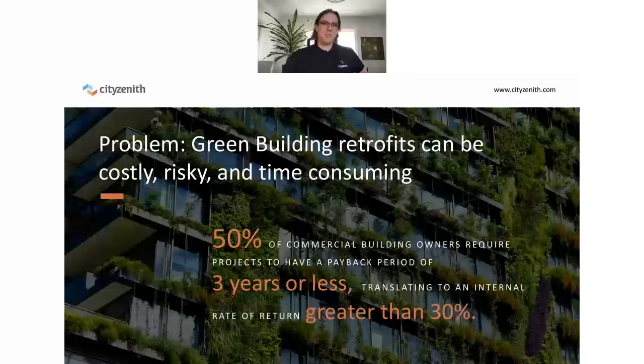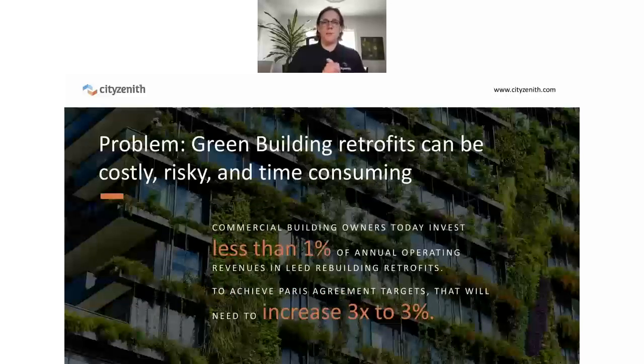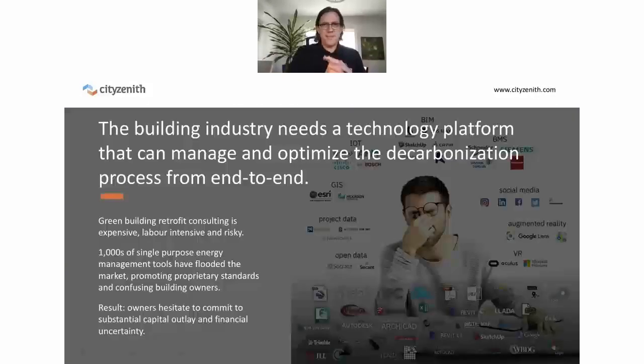of real estate actually, or the top of the pyramid, called the LPs, are looking for returns within 3 to 5 years. And so as such, less than 1% of annual operating revenues are actually reinvested in retrofits, and that needs to more than triple in order for buildings to meet these performance standards.